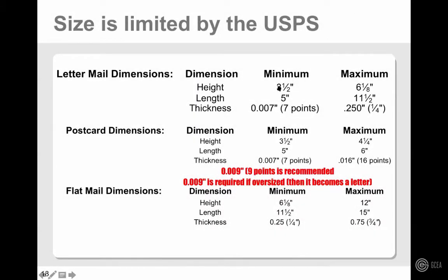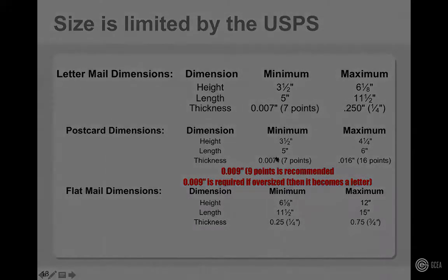So if you mail something with a height smaller than 3 or shorter than 5, it cannot go through the mail equipment. It is unmailable. Can't even mail it with a penalty. And it needs to be at least 7/1000ths of an inch thick. The maximum for a letter, and a letter's a good price, and it processes fast and easy, is 6 1/8 inches high, 11 1/2 wide, and no thicker than 1/4 of an inch.